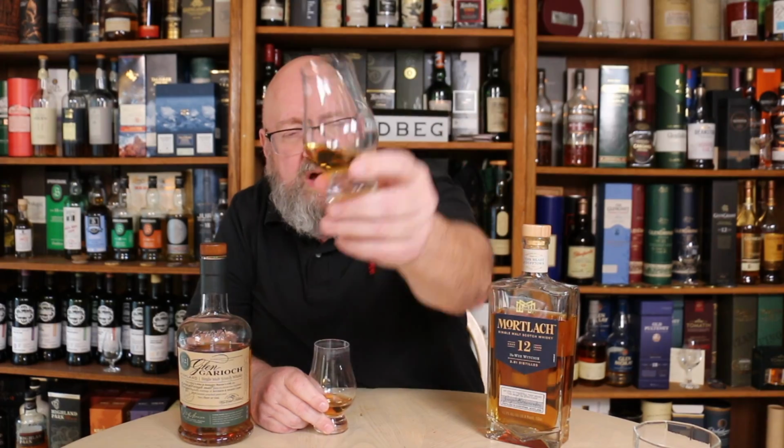You can put enough color in to make one whiskey look like another. They're both that sort of golden copper in color. If they had no E150, I know the Glen Garioch doesn't. If the Mortlach we knew had no E150 in it, then just that color is representative of both using bourbon and sherry cask. We're sort of balancing out the darker colors of the sherry with some bourbon cask.